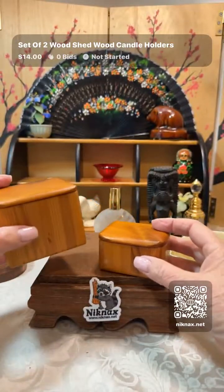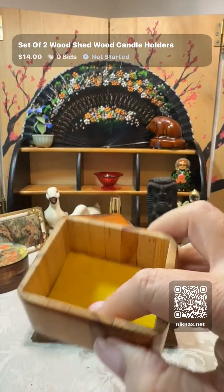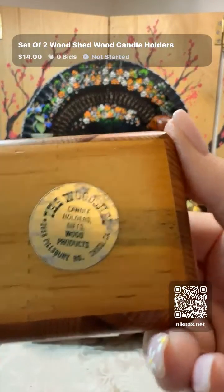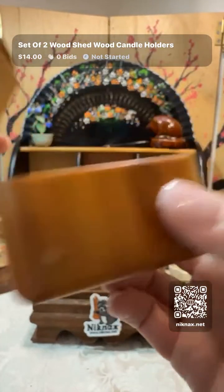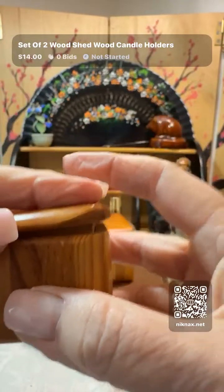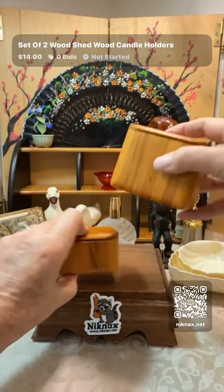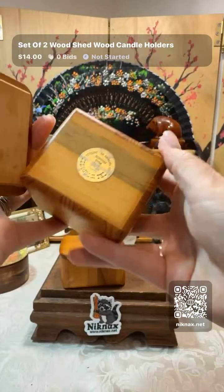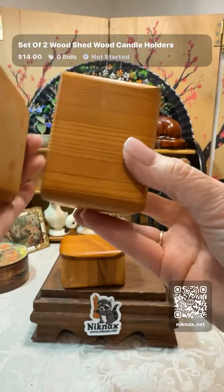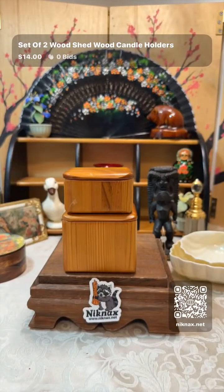So this next item are these set of 2 little wood trinkets. They have a little bit of fabric in the bottom of them. They are both marked with the sticker. The Woodshed candle holders, gifts, and wood products from Chico, California. I love these. Very lightweight wood, but they are nicely done, carved. And this is going to be a set of 2. That's the small one, and then here's the larger one. Sorry if I was holding that too low. I wasn't looking at my camera. But nicely done set of 2 little wood boxes, $14 start, and they're running.